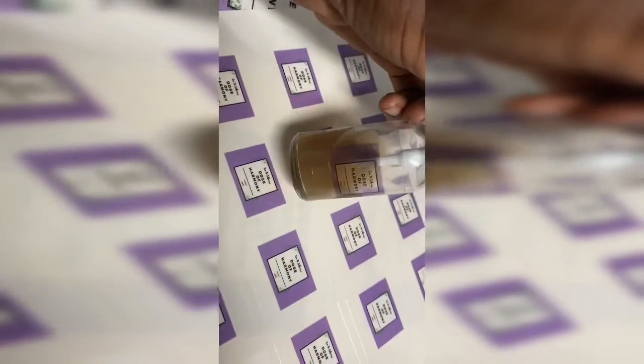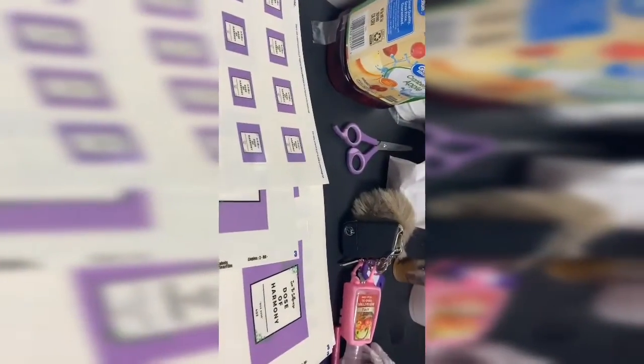I like the design, but I don't like how transparent it is. Let me know in the comments what you think about the label. I don't really like the label because I think it's too clear. I'm going to have to go with the white background, I think, next time. But for September 7th, that is going to be the label, and we're just going to rock out with it.